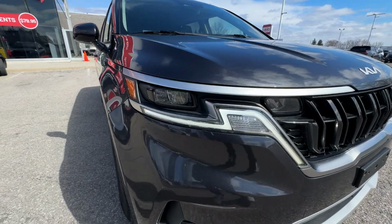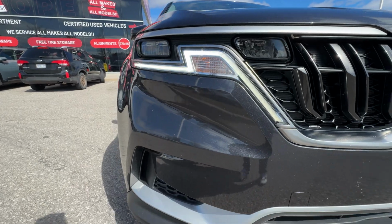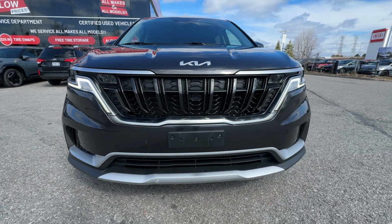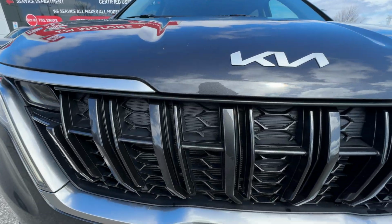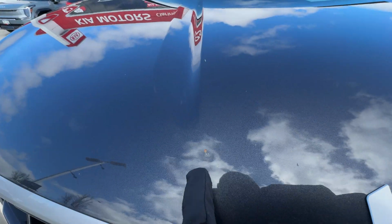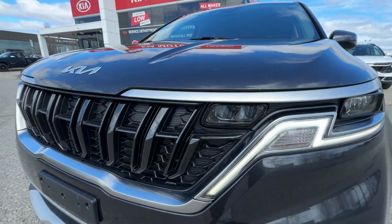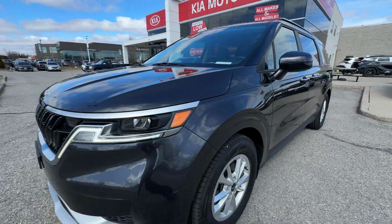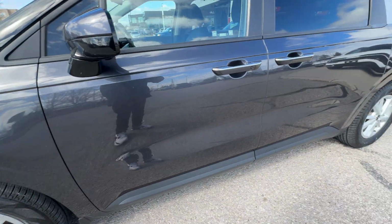Now, around the front, we've got great looking LED daytime running lights. We've got a nice looking clean front bumper. Take a step back so you can get a better idea what that looks like. A nice looking grille, new Kia logo. Just one or two little stone chips on the hood, but nothing crazy. Again, cosmetically in really good shape. This is the only little project you're gonna have on the weekend there. Not a big deal, wouldn't sweat that at all.